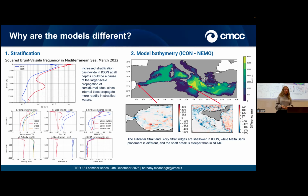Another reason for differences between the models is, of course, model bathymetry. So I also show this, and we can see that in some key regions, which are the plots on the bottom right, there's quite big differences between NEMO and ICON here, and that, of course, can change the generation of internal tides at these sites.